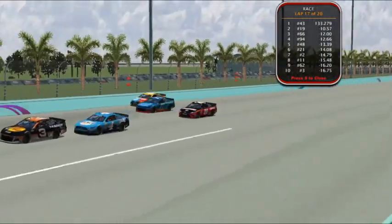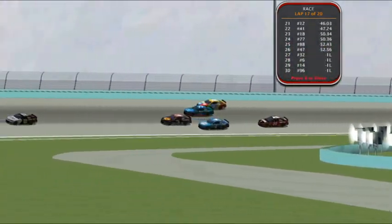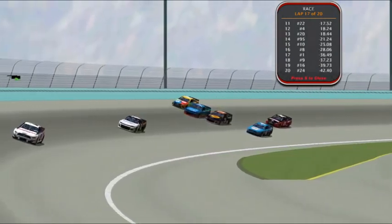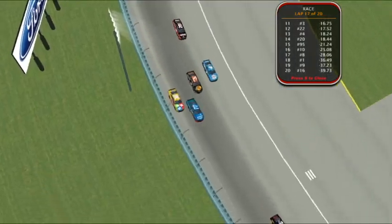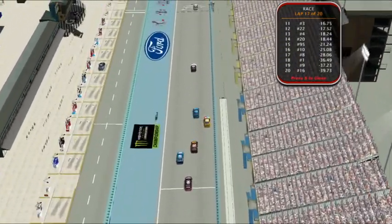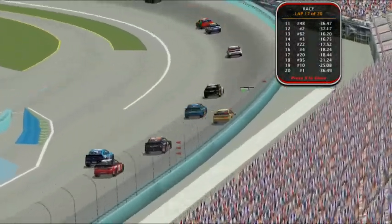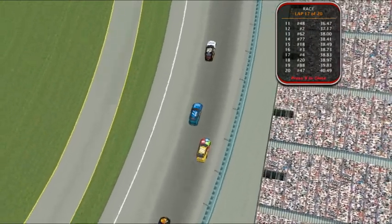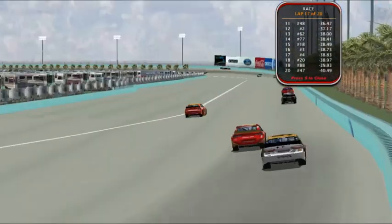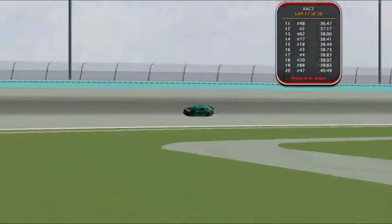Look at Chastain! He's just trying to split the middle. Where did he cross the line last? Oh, 24th. He's four wide! Four wide! Now two wide! Harvick and Dillon, as well as Kyle Busch, trying to fight Chastain. Chastain clears him. He's still clear. Now the pack spreads out a bit. Who's out front? Let's see.